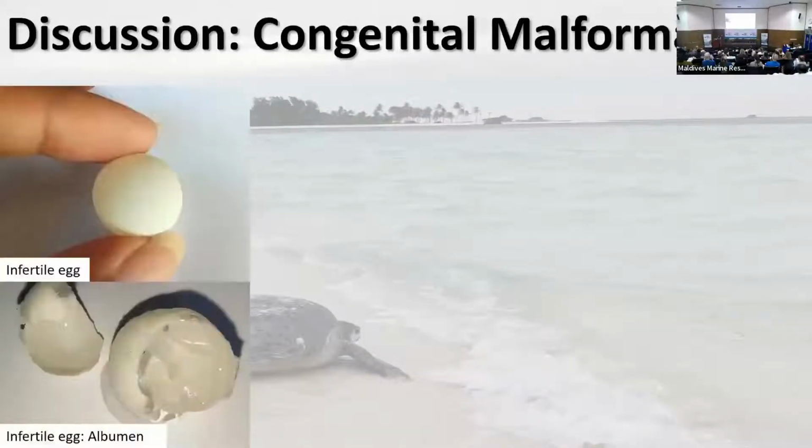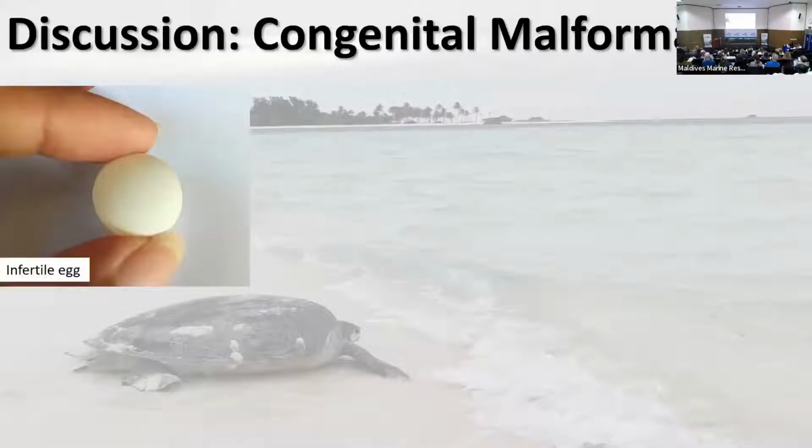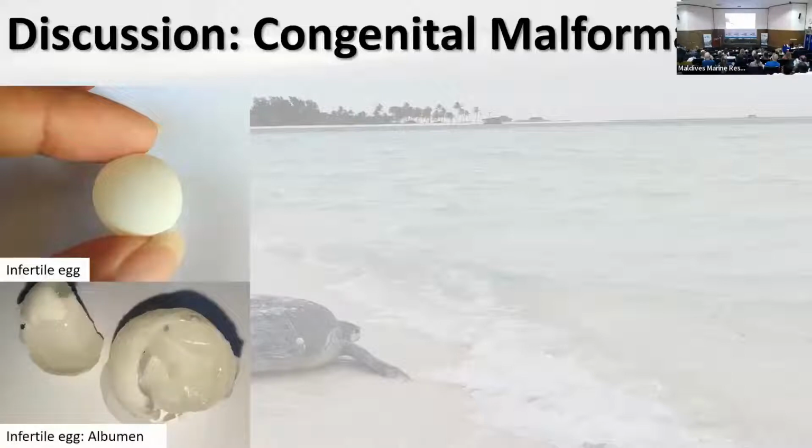one of the rarities that we saw was this little infertile egg. Most turtle eggs are the size of a golf ball. This egg was smaller than my nails, and when we opened it, there was no yolk in it. It was just albumin. Infertile eggs are relatively common in leatherback nests, but green sea turtles rarely see infertile eggs.